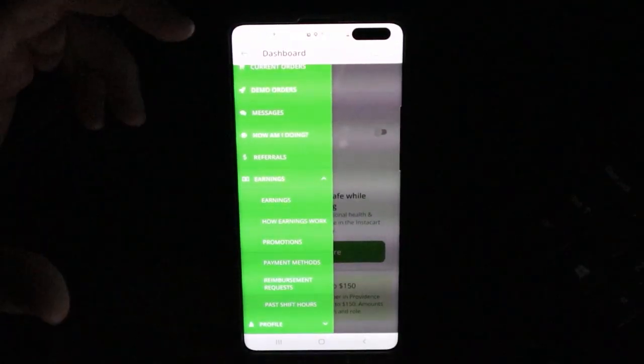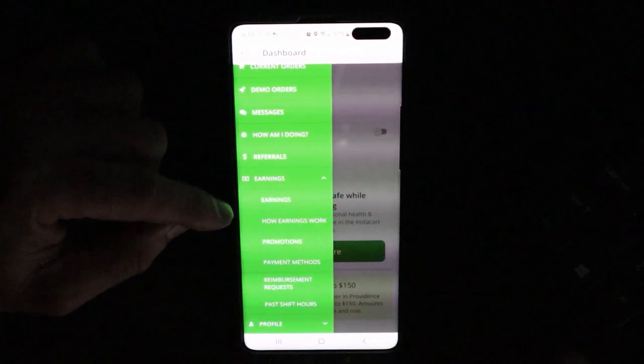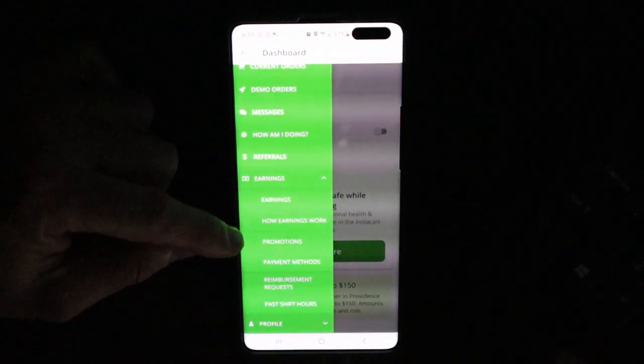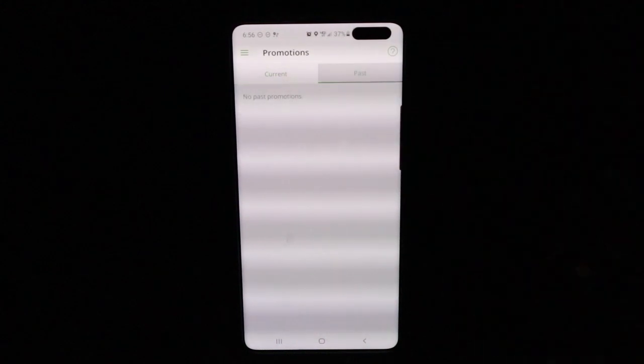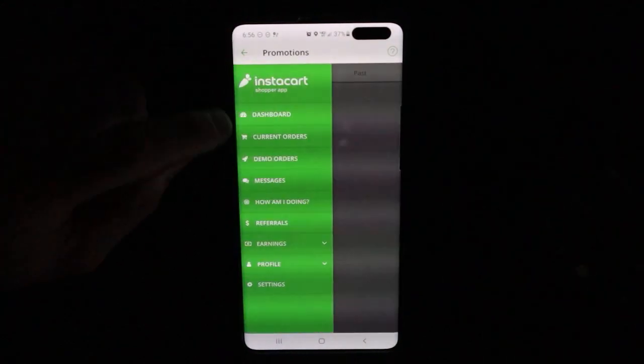Next is your earnings. Same thing, this has my personal information. I don't want to go through this, but this is your earnings tab, how earnings work. I will show you that there's a promotions tab here, and if there's any current promotions in your area, guarantees, this is the page that'll have it, and past promotions here.